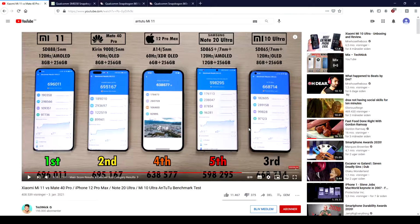Now, there's two things that could have happened here, and I hope it's the latter. But the first thing is, as far as I am aware, Antutu either has some affiliation with Xiaomi or it's even owned by Xiaomi, so they could have done some trickery in that regard. Or number two, which I hope it is, Xiaomi has done some serious driver optimizations on their GPU.